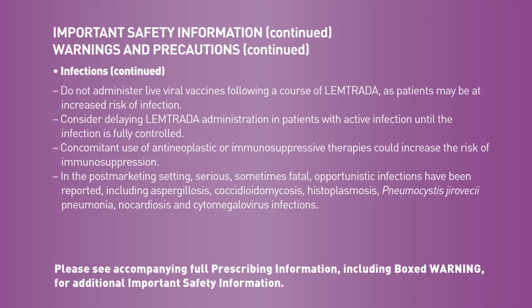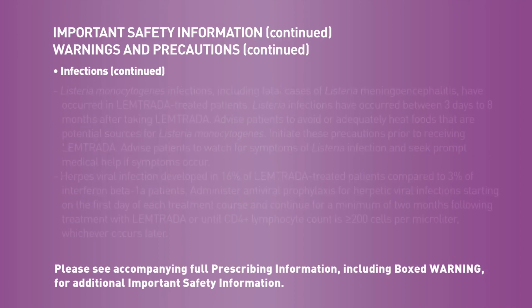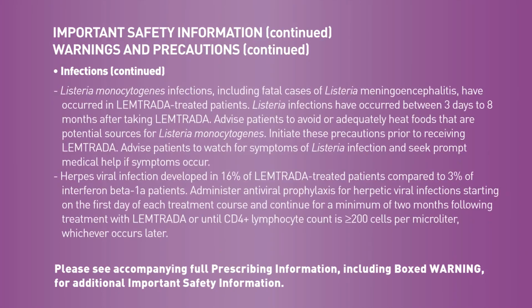In the post-marketing setting, serious, sometimes fatal, opportunistic infections have been reported, including aspergillosis, coccidioidomycosis, histoplasmosis, Pneumocystis jirovecii pneumonia, nocardiosis, and cytomegalovirus infections. Listeria monocytogenes infections, including fatal cases of Listeria meningoencephalitis, have occurred in Lemtrada-treated patients. Listeria infections have occurred between 3 days to 8 months after taking Lemtrada.